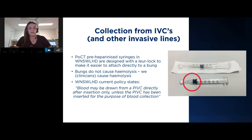The next thing just to remember is that a lot of people get a bit concerned when they're collecting from IVCs that the bung itself on the end of the IVC is going to cause hemolysis. That's not the case as long as you've popped that syringe on properly to that bung. The bung itself won't cause hemolysis. We as the clinicians are the ones who end up causing hemolysis, and that's because we've usually used a cannula that's a little bit too small to be taking blood from, or maybe that cannula is sitting in a really tricky spot and the blood flow is just not going to come out easy.